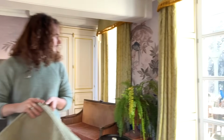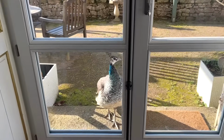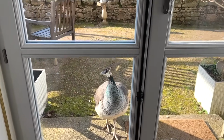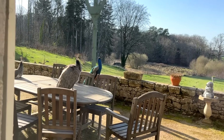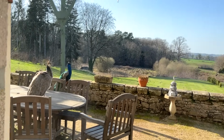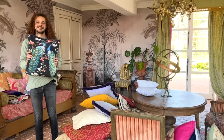Look who is helping us. Hello. Oh, hello, Sif. And I see Thor has come as well, and Gillian. Oh, and the little ones. It's such a beautiful day. But inside, we are here with the European Cushion Mountain. I think I'm seeing double.